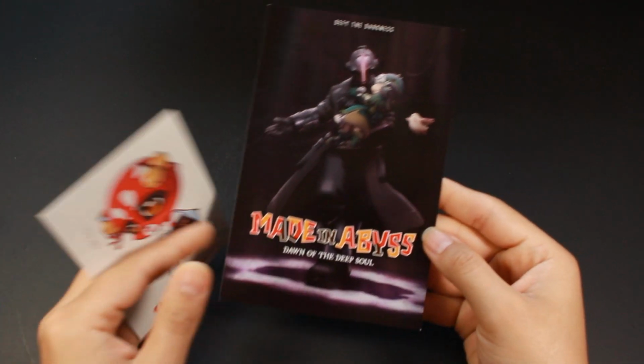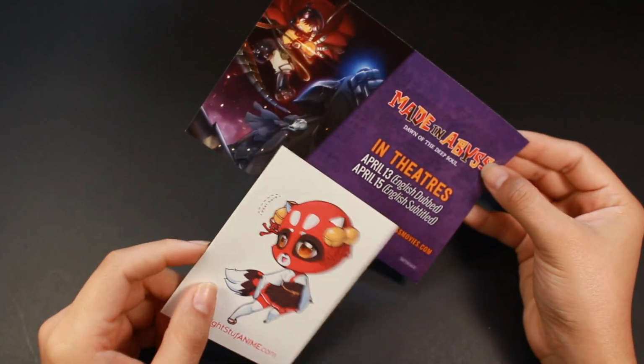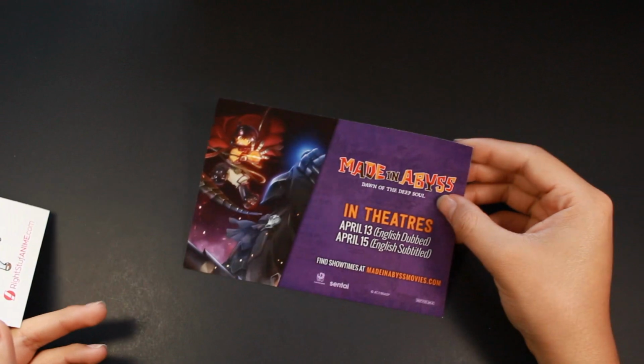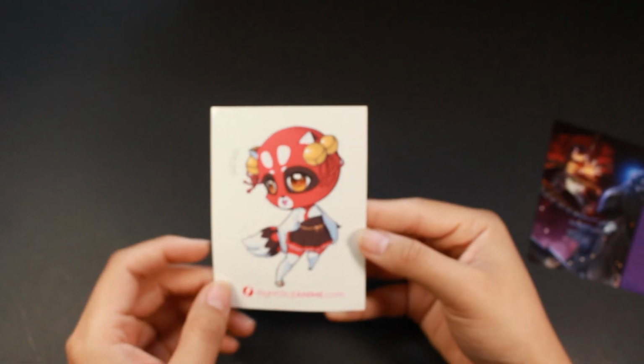Before I get into my spiel about Rightstuf anime, here are some flyers that were included in the box and I just didn't notice. So it looks like the Made in Abyss movie is going to be in theaters. I actually really like going to the theaters to watch some anime movies. I haven't seen this series, so I'm probably not going to go watch the movie, but I did recently see the My Hero Academia movie, yesterday actually, with my sister, and we had a blast. So if you're ever in an area that's showing anime movies, I would recommend the experience.